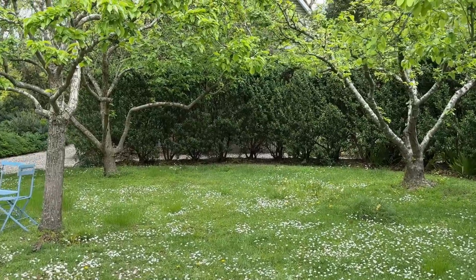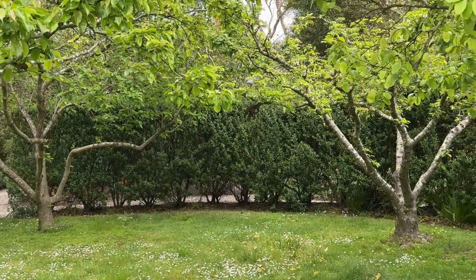All right, well, let's cut through the Chekhovian cherry orchard. Yes. Although it's not a cherry orchard. No, exactly. It's an orchard nonetheless.